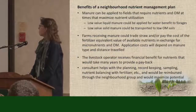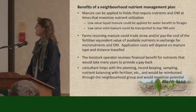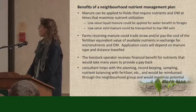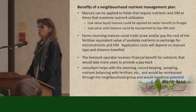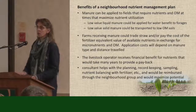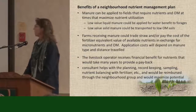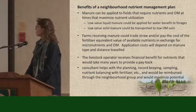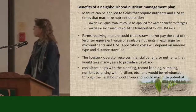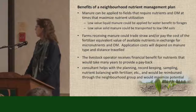The benefits: manure can be applied to fields that require the nutrients and or require the organic matter at times that maximize nutrient utilization. Low-value liquid manure could be applied for water benefits as well to forage fields. Low-value solid manure could be transported to potentially horticultural crops that need the organic matter or to low organic matter fields. Farms receiving the manure, they could trade straw and or pay the cost of the fertilizer equivalent value of the available nutrients, and in exchange they're getting the organic matter and the micronutrients. And then the farmer that's got the manure would get the available NPK value.